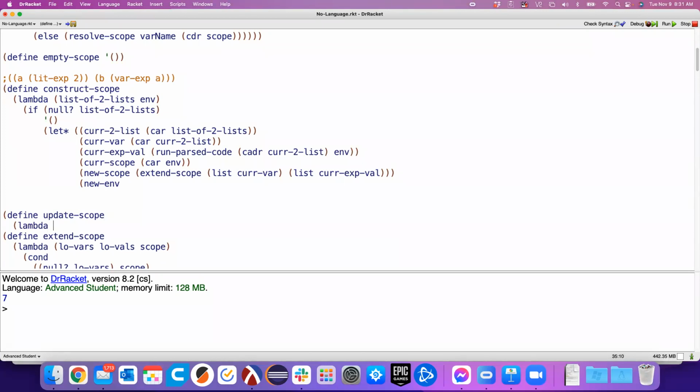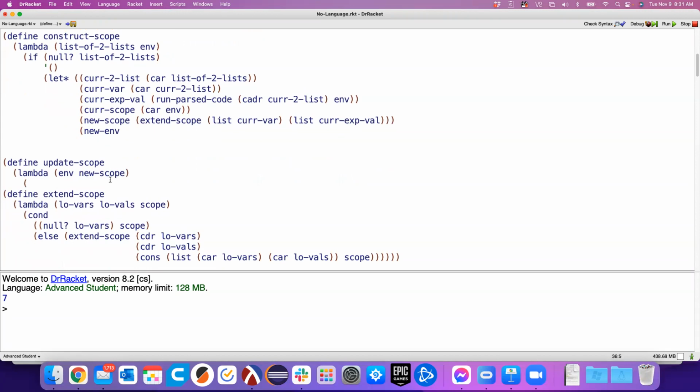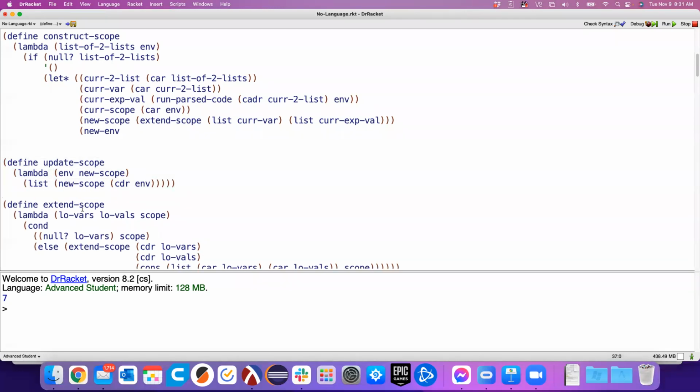And this will be a lambda that's going to take in an environment and a new scope. And what he's going to do is he's going to return the list version of new scope and the cdr of our current environment. So peel off the, actually, we can do new scope.